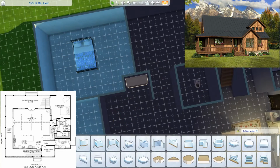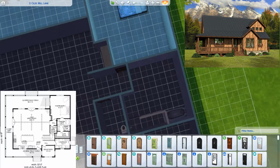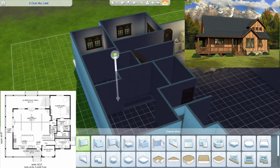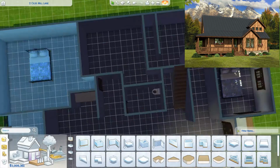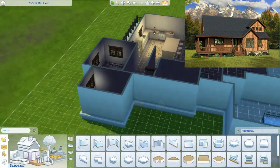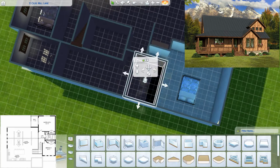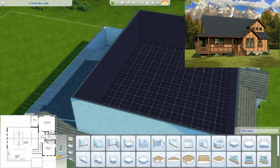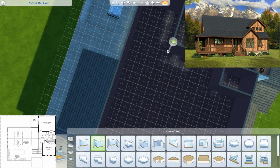When I was building this house, I wanted it to be for a big family. So there's a room for mom and dad, a room for maybe a teenager, and then a room for kids, and then there's an extra room, like if there's maybe a guest that you want to stay over at your house or something. So I did that, and like I said, I used the Cottage Living mostly throughout this whole entire build.